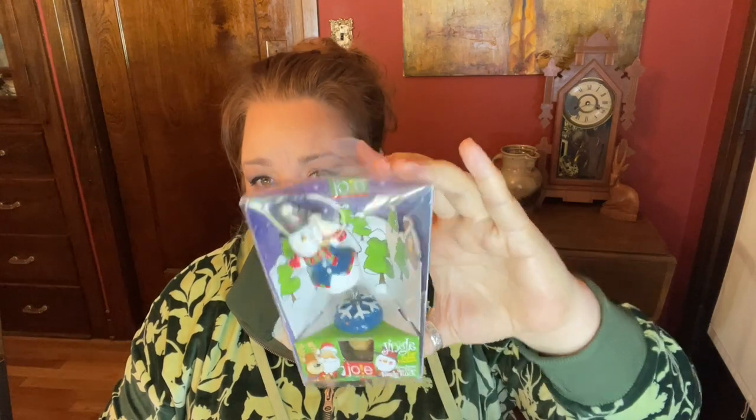Then the other thing that was in there was this cute little snowman bottle stopper. And he's on a spring, so he just kind of bobs around. He's fun. It looks like he was originally made for World Market. And he's just another holiday thing that I think I'll take to the shop and throw a few bucks on. He's cute. Now let's talk about these.